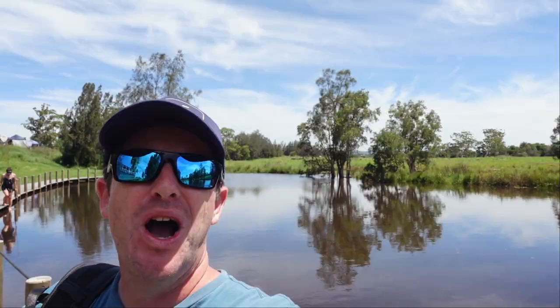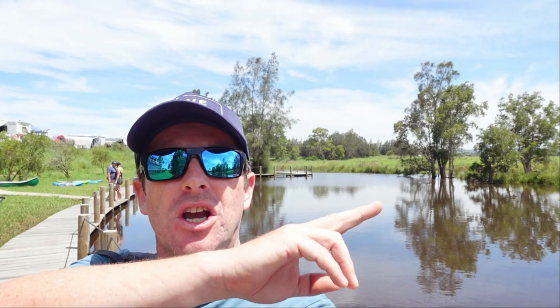How good is this? The boardwalk follows a creek. You can kayak up about 5 kilometers, and if you're lucky, you might see a few platypi. And then it leads out to the Myall River. It really is such a beautiful, peaceful little spot.